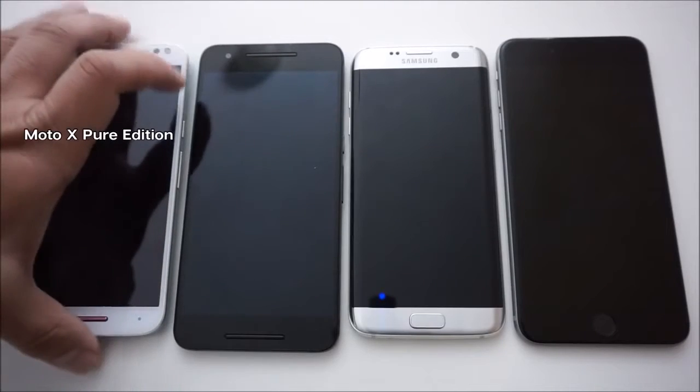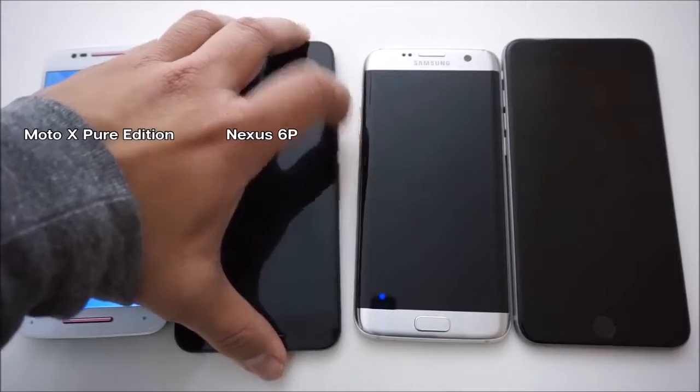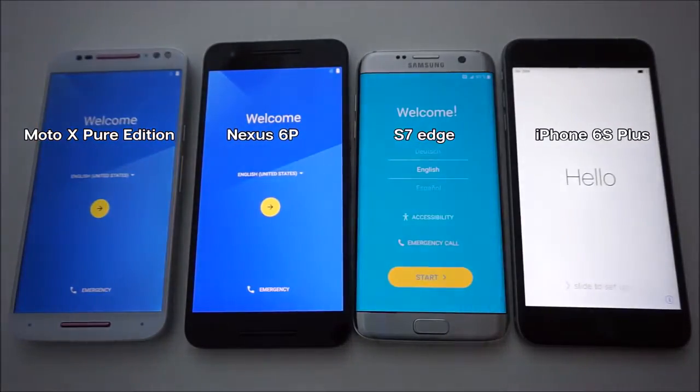Moto X Pure Edition, Nexus 6P, S7 Edge, iPhone 6s Plus. Let's go over how I set this up.